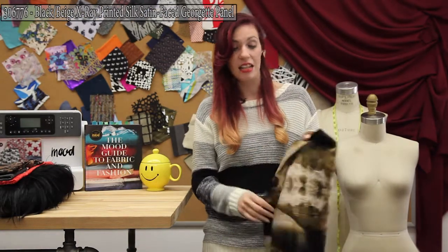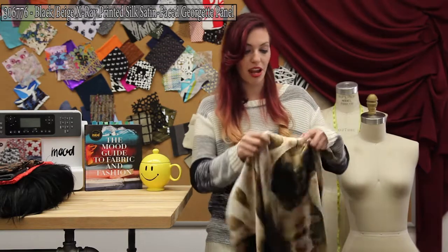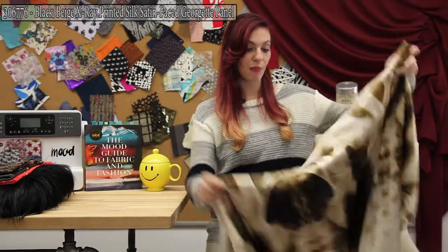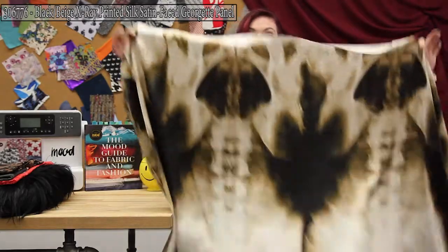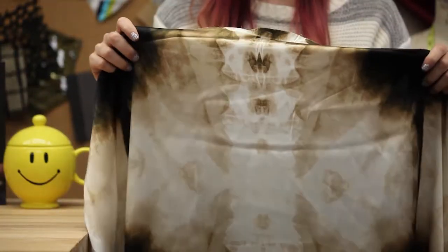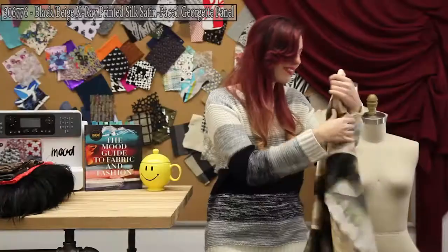306776, and it is a black and beige X-ray printed silk satin face georgette, and it's actually a panel of a skeletal pelvis. And this is actually really cool. It's very detailed, and the reason why it's her personal favorite is because it's A, completely her style, and B, it would be perfect for scarves, dresses, blouses, and it's just a really cool print.